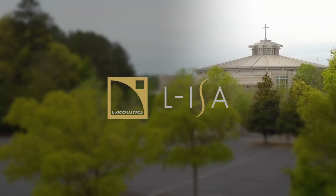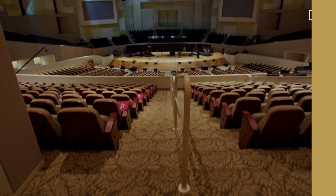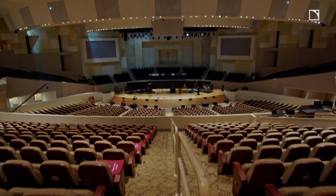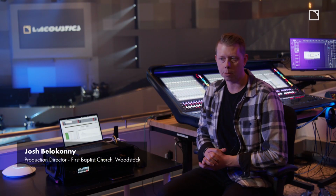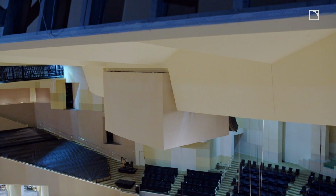We're here at First Baptist Church of Woodstock, completing a project that includes L-ISA technology. Putting in a new sound system is a lot of work in a facility this size. We haven't done an upgrade since the building was built. We had the original sound system, a mono center cluster speaker system.